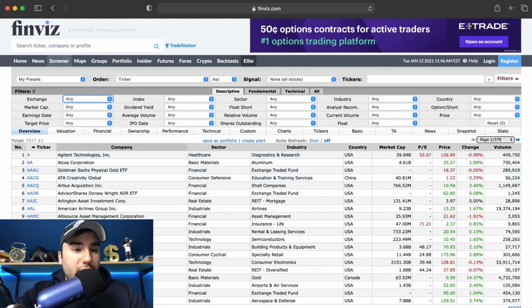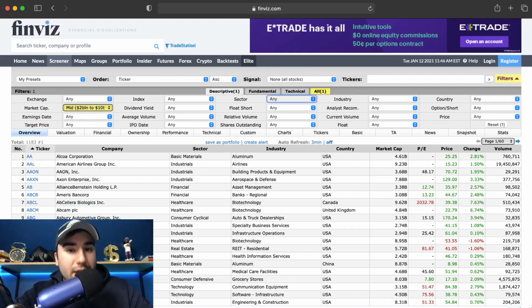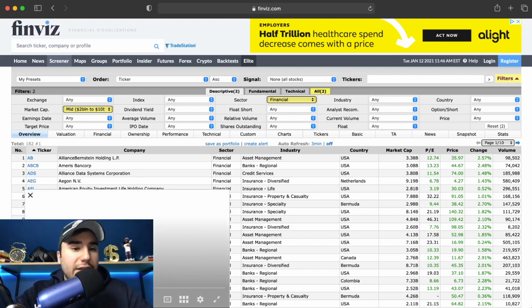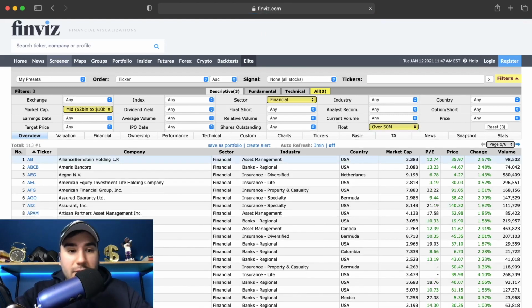So when it comes to FinViz, I personally do market cap. That's one filter I like to put on. And in this case, let's say we're not going to do micro cap. Micro companies here, they're 50 million to 300 million. In this case, let's do mid cap. We can go into the financial sector because at this point in time, a lot of financial companies, a lot of banking, and there's an ad, right? You guys can see they pop up like crazy. At this point in time, a lot of these financial companies are going crazy, right? The big banks and a lot of the smaller ones are as well. So I want to see some financial companies. We can maybe put our float at over 50 million, for example.